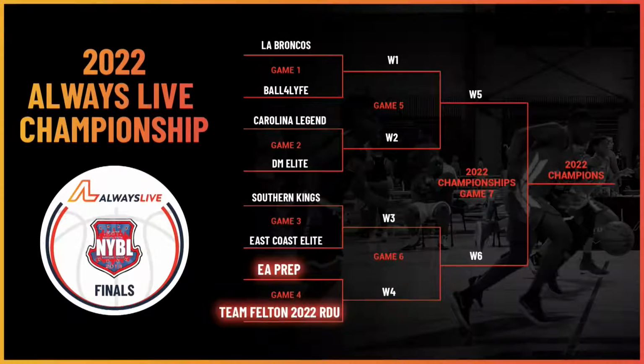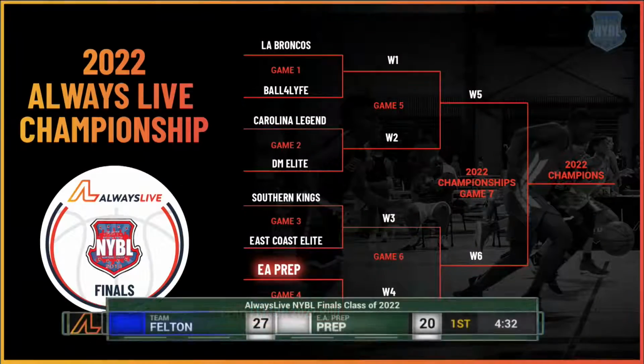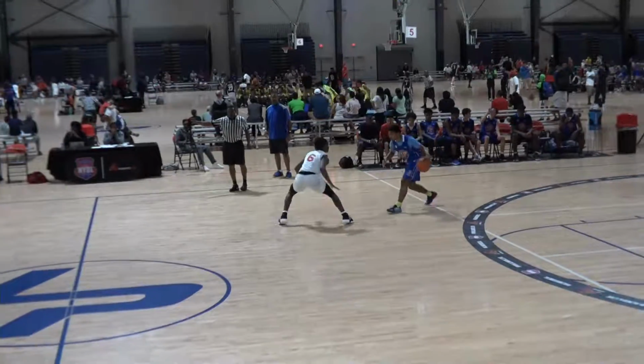As we take a look at the bracket, we mentioned all kinds of grade levels going through play here at Lake Point, but this is 2022. We're currently in the quarterfinals as EA Prep and Team Felton doing battle to take on the winner of Southern Kings and East Coast Elite a little bit later today. Let's look at that graphic as we bring you back to live action with 4:30 to go in this one.